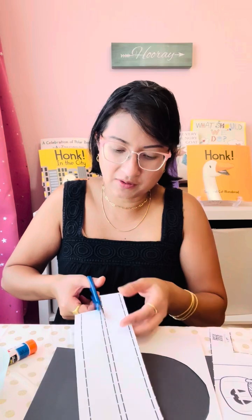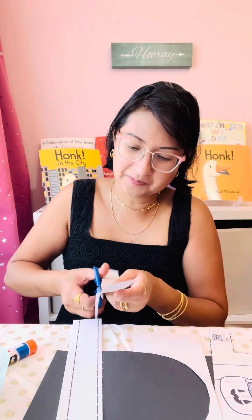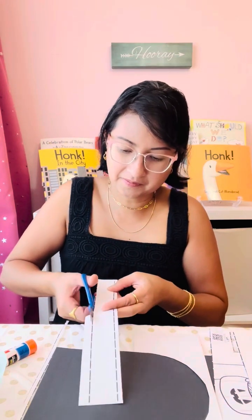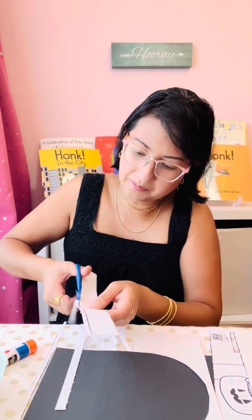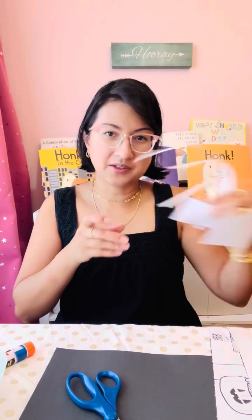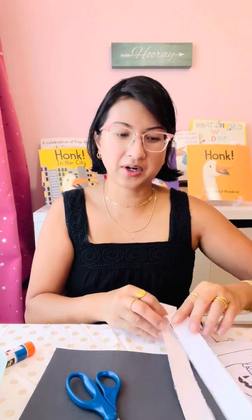So this is going to be the front of the crown. And then these are extra strips to make it longer, depending on the size of the crown that you need. So I'm just going to cut these both out because I have a bigger head. So now I have this and then these two to kind of make it bigger.